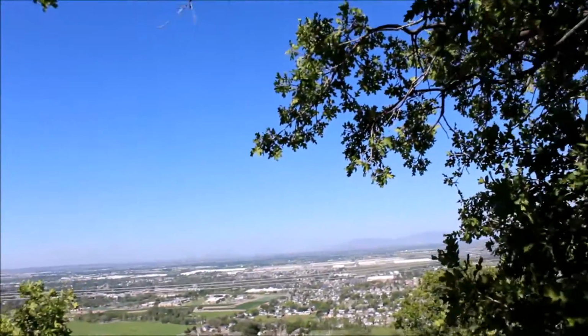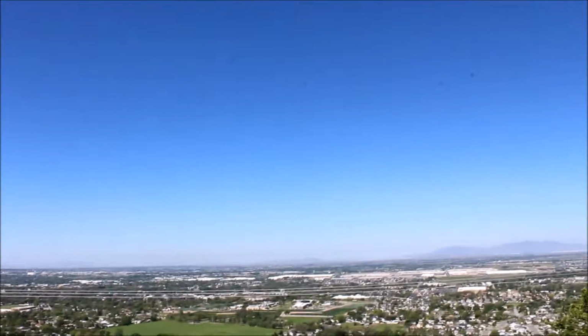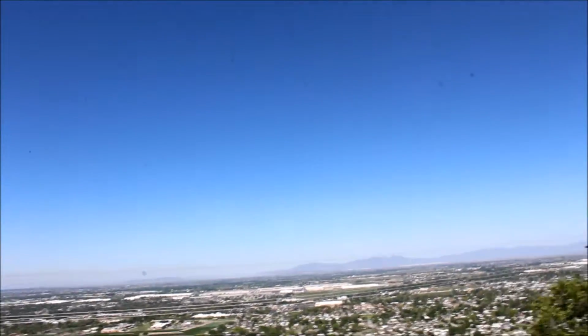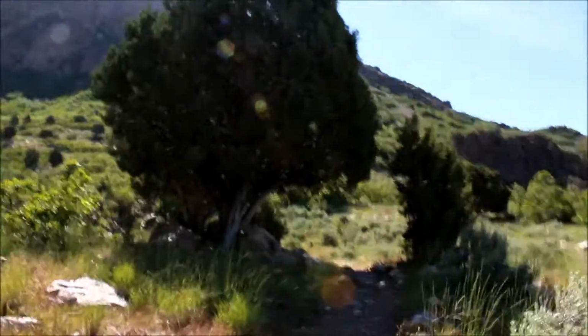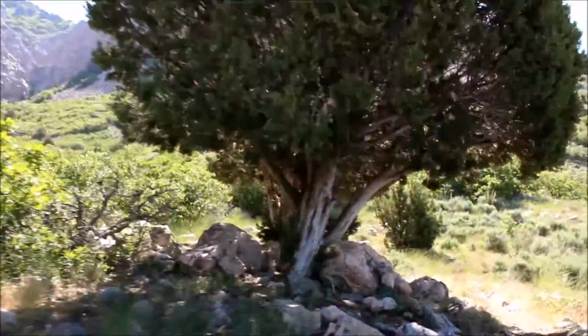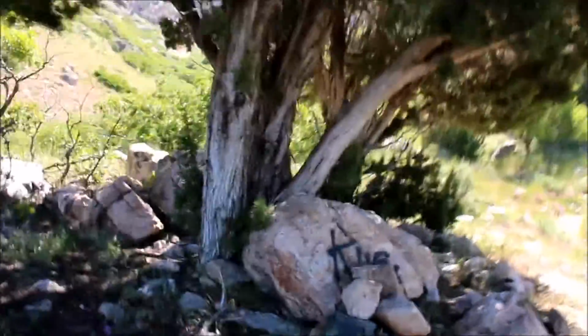Bam! Hello, Ogden! This is a pretty spot right here. That would have been a good spot to sit down, but maybe next time. Right, Cug?